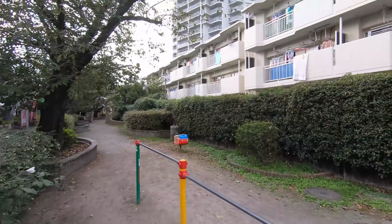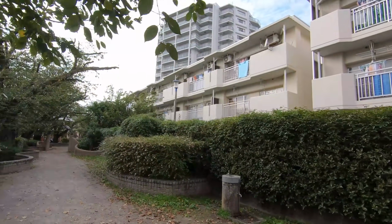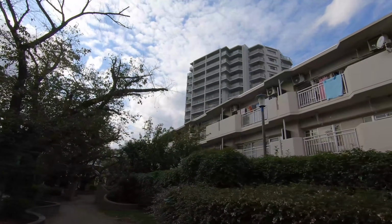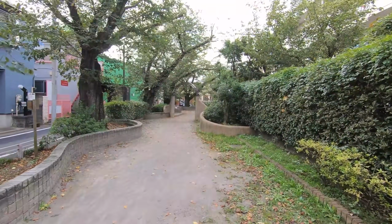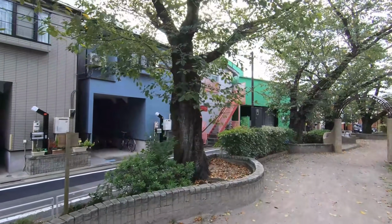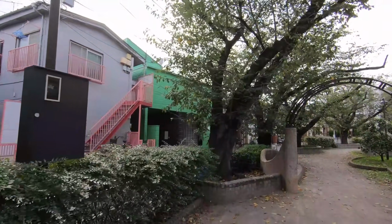Okay, and that's an apartment complex on my right here, and then you have a bigger apartment complex there, which actually comes with its own onsen facility. Not onsen, sorry, like a bath, like a public bath facility. Not onsen, sorry about that. There's a greenhouse there. Every time I see green, it reminds me of Lawrence.